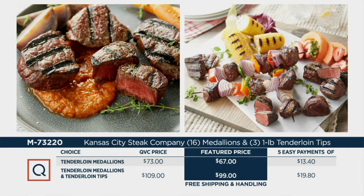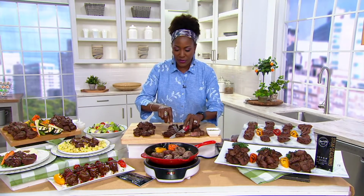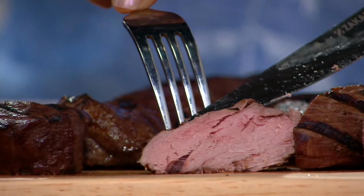If you want to just pick up the tenderloins, they're $67. Typically, those medallions sell for $73. We've got them at $67, and 5 easy pays of $13.40 today. If you were typically picking up the tenderloin tips and the medallions, that would normally be $109 at retail. We have them for $99 today, and 5 payments of only $19.80. We also offer auto delivery, and that will ship automatically every 90 days for 1 full year. So now's a great time to stock up if you want to make sure you never run out of these.